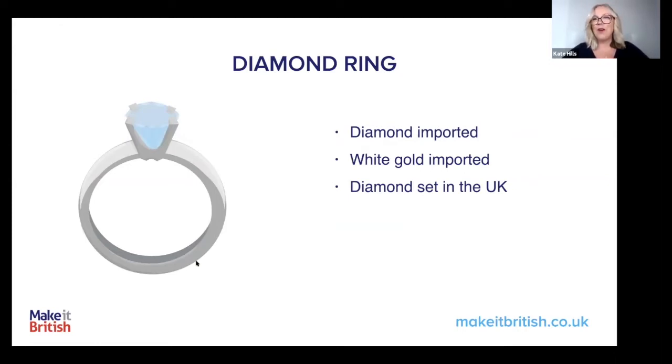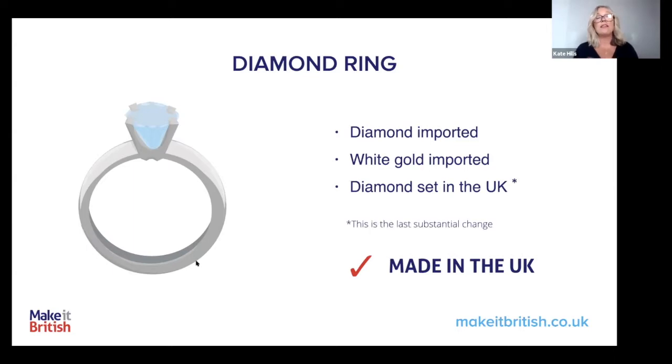Oh, you're all doing very well. Right, okay, so that ring, yes, that can also be labelled as made in the UK. The reason is, when the jeweller set that diamond in the UK, they made a substantial change. Before that, it was a precious stone and a piece of metal. So it was the process in which they set it in the UK.